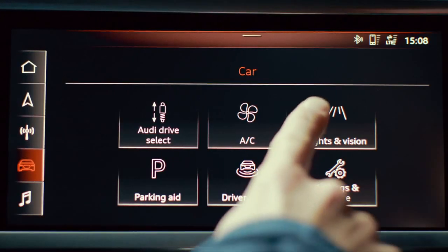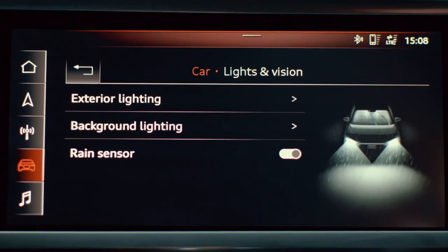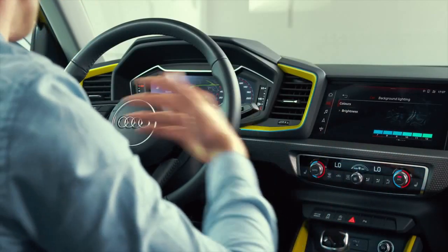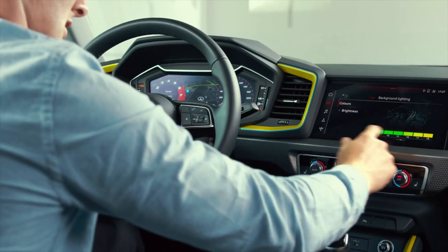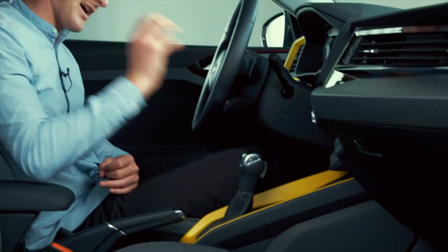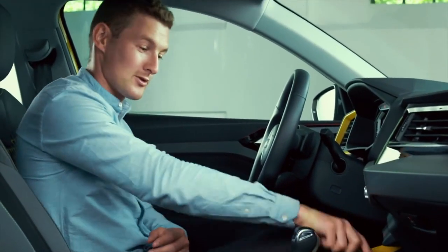I have 30 different choices. Right now, it's red. I would like to choose blue, which is my favorite color, but I prefer in this car to have it in red. A new feature is also that we have wireless charging for your smartphones.